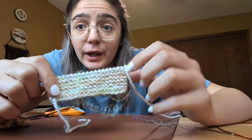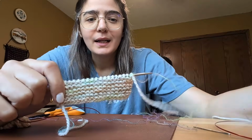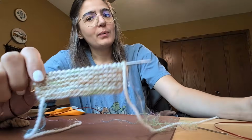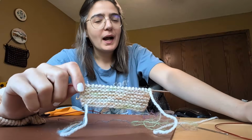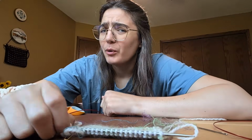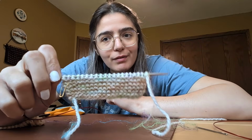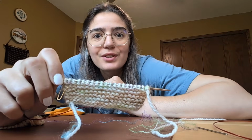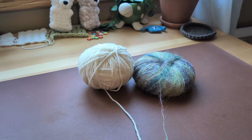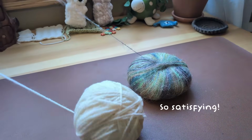I love the way garter stitch looks. Before I did knitting, I liked stockinette more, but after being a knitter for a while, I prefer garter more. I think it has better texture, and I think it's more interesting to look at, in my opinion. I still like knit stitch, but I feel like garter stitch is very textured. I love the bumps and stuff. Let's go. Here's the two balls I'm using. Oh, it's so fun.